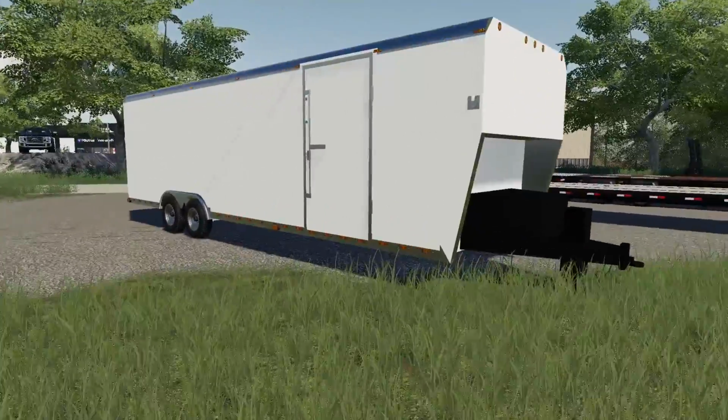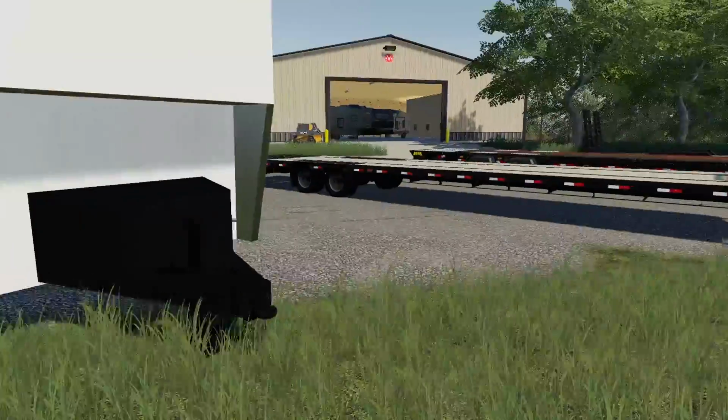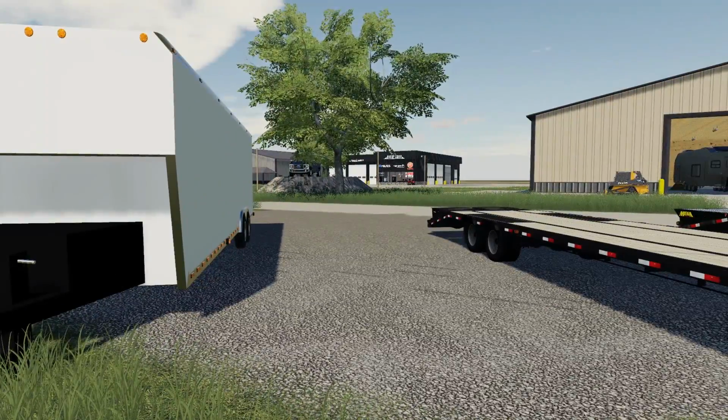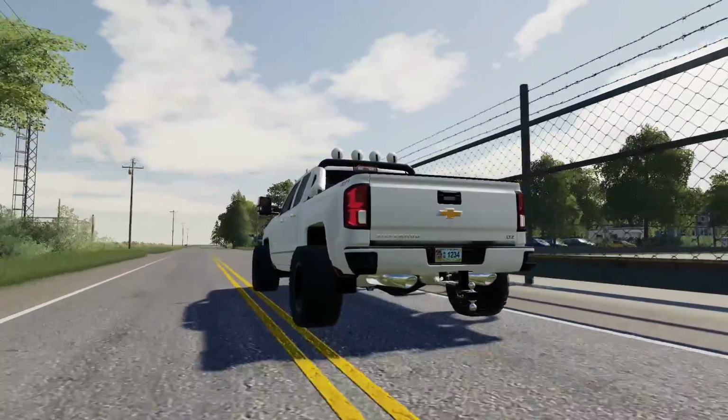We got the trailer dropped off. She's looking beautiful. And then I'll just park it. If we have more trailers, we should be able to fit something in here, I think. Yeah, we'll be good. Let's get on her a little bit. A Chevy.